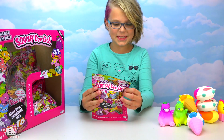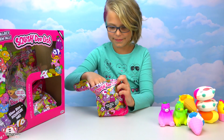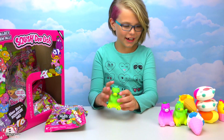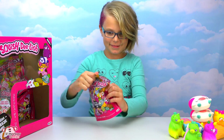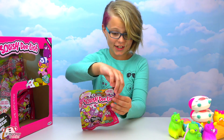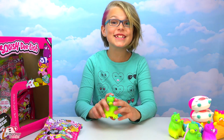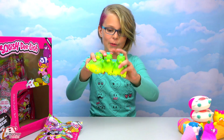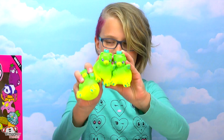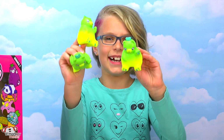All right, let's see if this one's the turtle burger. It looks like we got another duplicate. I really hope this one's not a duplicate. Oh my gosh, we just got this. Now we have three. It's hard to hold up three squishies. I can only squish so many at a time.